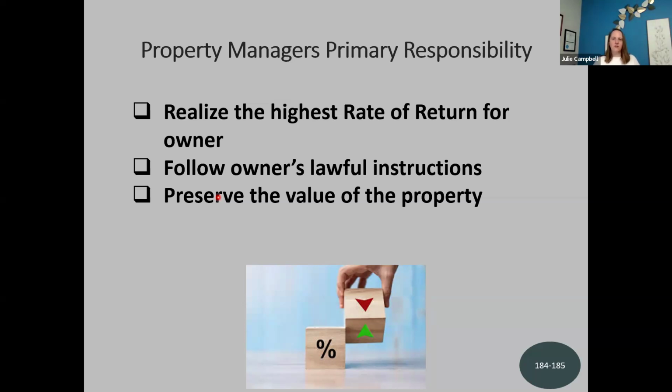They're going to follow the owner's, there's that word there again, lawful instructions. Again, similar to what we talked about with sales. I follow my client's lawful instructions. The owner can't make the property manager break the laws. And by that, I mean police laws. I also mean license law and commission rule.